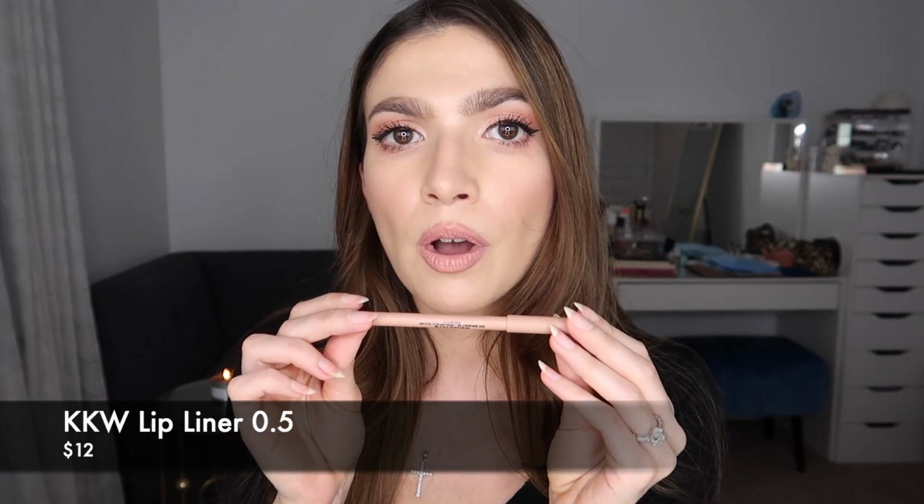Maybe. I picked quite a few lip products, which I feel like is defeating the purpose of being able to get through them, because how am I supposed to get through all these lip products? But hey, I'm a determined girl and I like to think that when I put my mind to something, I can do it. So KKW lip liner in 0.5. It's just your typical brownie pink. I like a good brownie pink. That's just my kind of vibe when it comes to lip liner. I want to try creamier lip liners. So I picked this one because it's creamier than MAC and NYX, but it also goes really well with the other lip products that I chose.